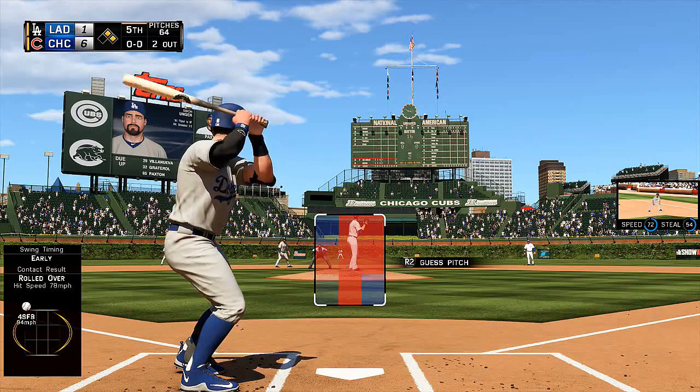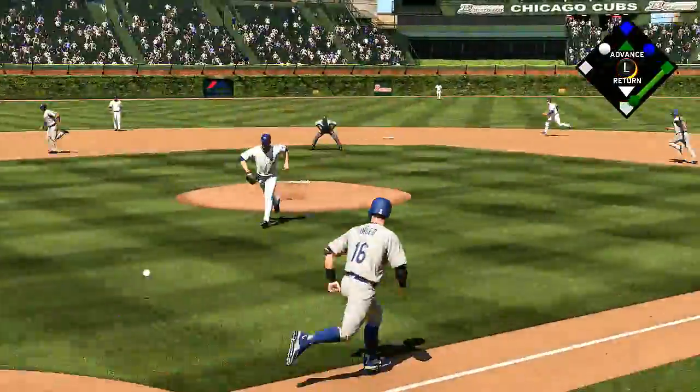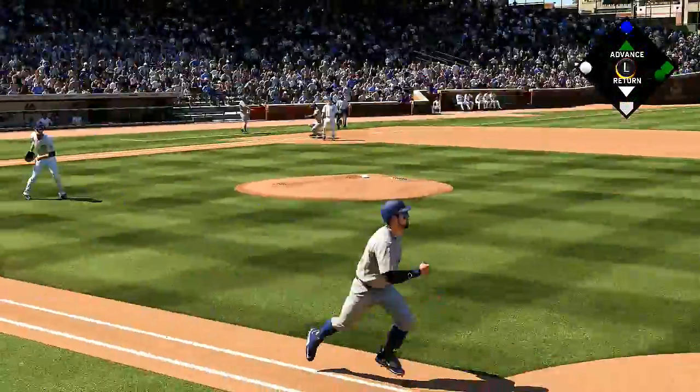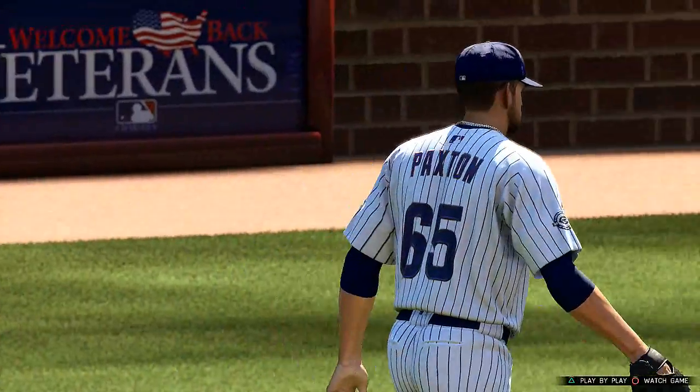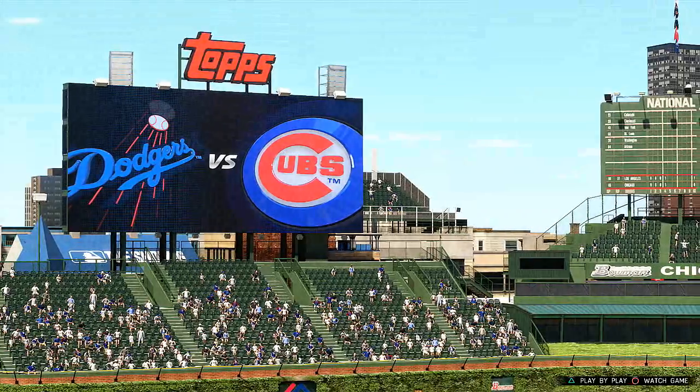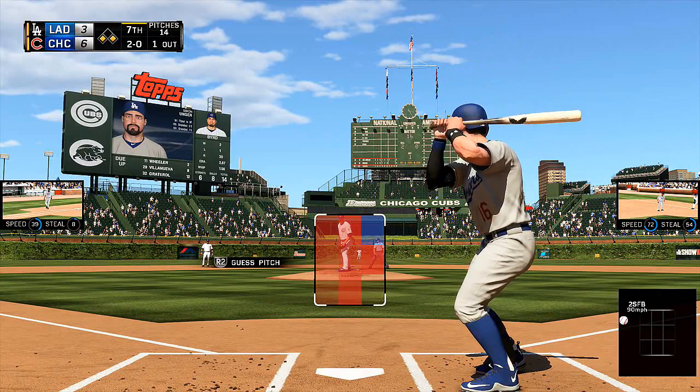Goes to the fifth inning now. It's now 6-1, top of the fifth, and we got runners at first and second. He drops another one right from the plate, and that is going to be an out as Paxton does a great job really keeping Unger in check. Now 6-3, top of the seventh.